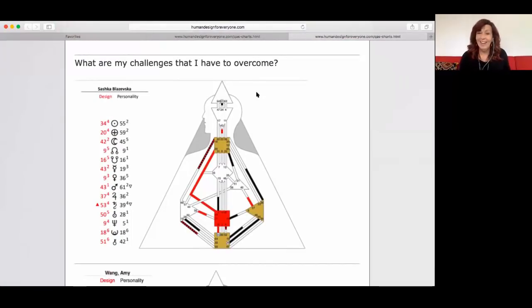I just realized we took the birth dates off, so I was going to say anybody born in this year, pay attention, but now I don't know. So pay attention to the position of your Chiron as I go through this, because I don't have the years, since I took all the birth data off the charts. So I skipped this step. Let's start first with Sashka. Sashka has Chiron in the 42 in conscious and the 51 unconscious.